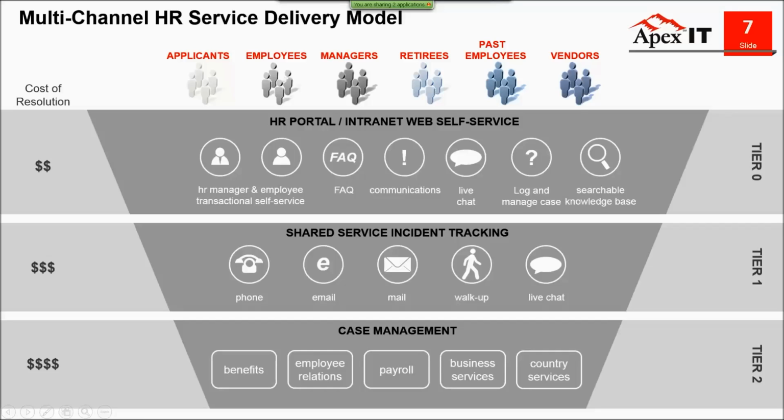Tier 0 leverages tools like employee and manager self-service, the integrated knowledge base, FAQ libraries, and pages to log a case or ask a question to the HR organization. Or they can leverage it to check the status of an existing issue. So those are important pieces of Tier 0 resolution.